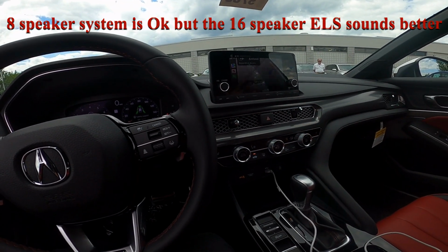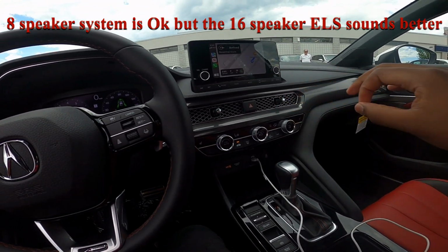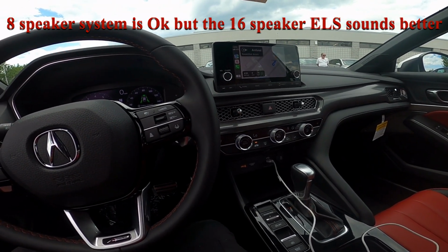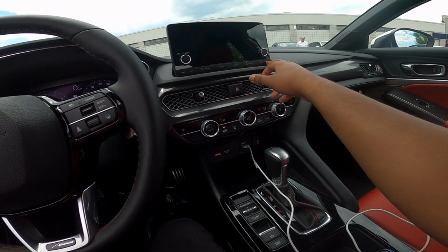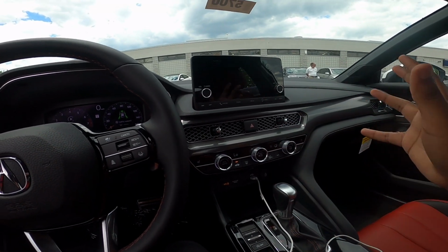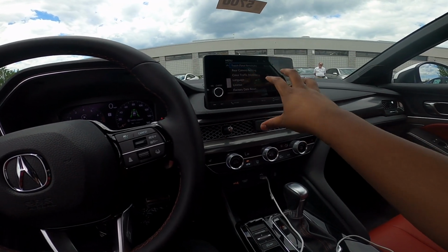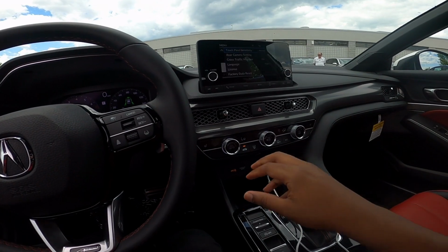You can see the sound system is okay, but I am more interested to drive the Spec technology package with the improved sound system and a little bit more features, but I'll revisit that at a later date. Over here you have your different various menu functions right there. Everything is very Civic-esque, which is a good thing, of course, because if you look at other Acura models, they don't have like the full touchscreen capability.